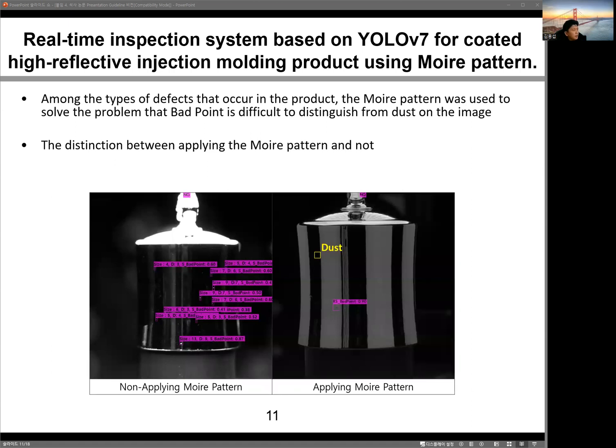Among the types of defects that occur in the product, bad point is difficult to distinguish from dust in the image. We used the Moire pattern to solve this problem. In the image on the left, both dust and bad point look the same. On the other hand, in the image on the right, in the case of bad point, the stripe is distorted and it is clearly distinguished from dust.